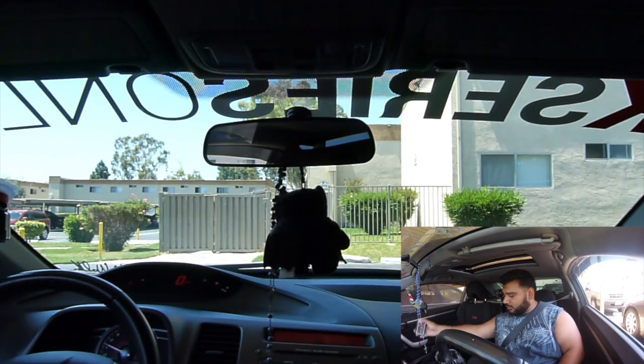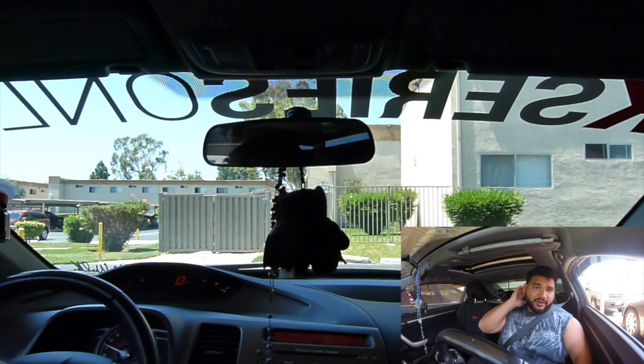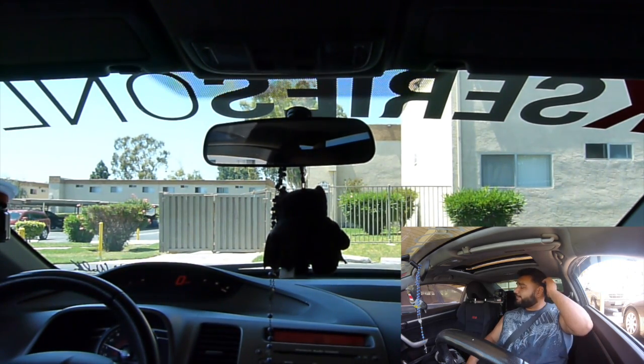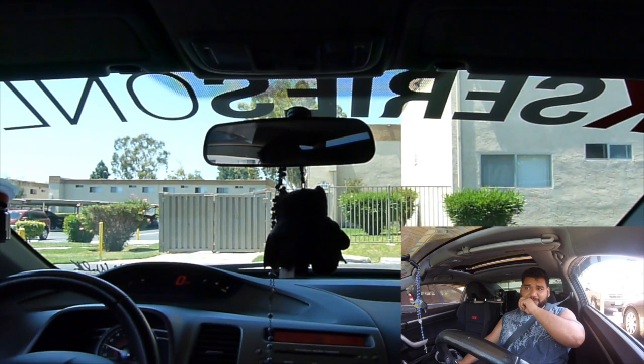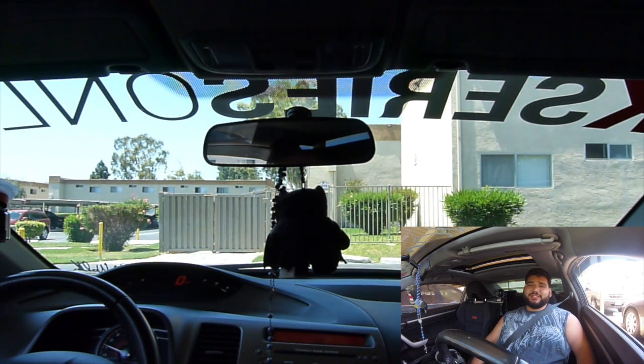Data logging. I'm still learning how to data log it the correct way, if that's the right way to say it. But yeah, I've had the street tune on this car for about 2 weeks or so. I probably should have done a video earlier, but it's really busy, you know.